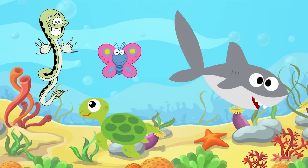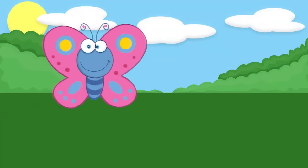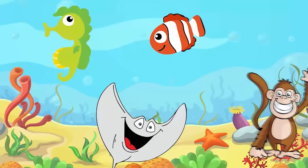What about here? Which animal doesn't belong? Turtle, shark, butterfly, eel. Great job! A butterfly definitely doesn't belong in the ocean. What about here? Which animal doesn't belong? Stingray, fish, monkey, seahorse. Good catch! A monkey doesn't belong in the ocean.